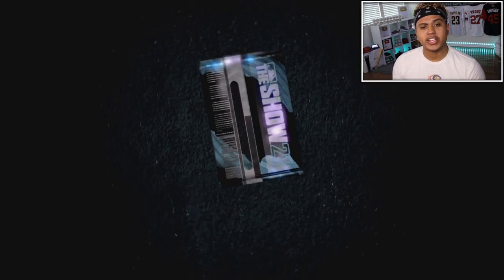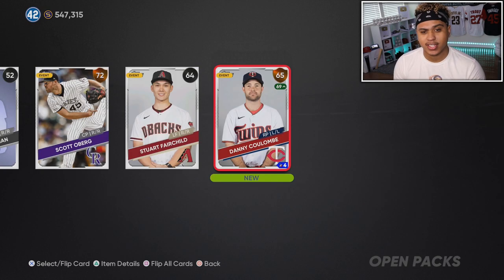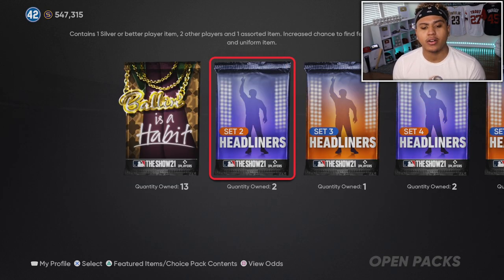Good thing I didn't waste your guys' time on these standard packs, as I believe I had 60 or 70 of these. I didn't remember the full count, but I just opened up around 60 to 70 of these standard packs and I pulled nothing. So I knew that was gonna happen. That's why I didn't waste your time on those. But now we're on to the more good stuff.